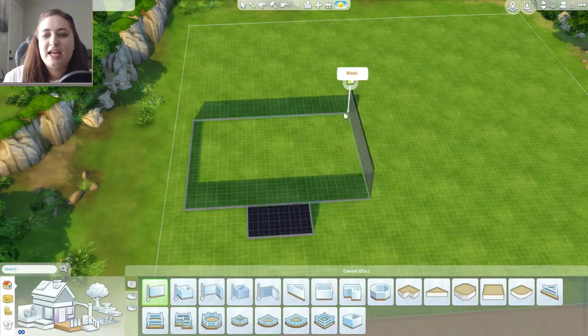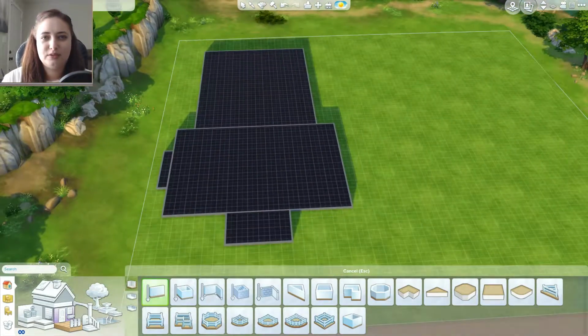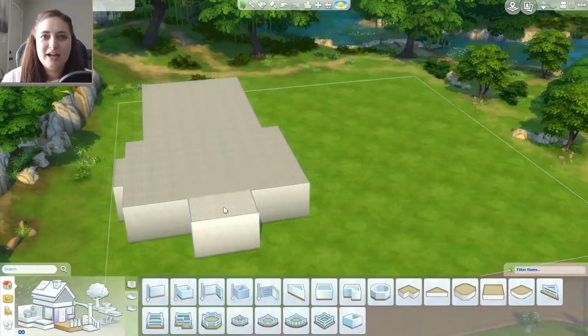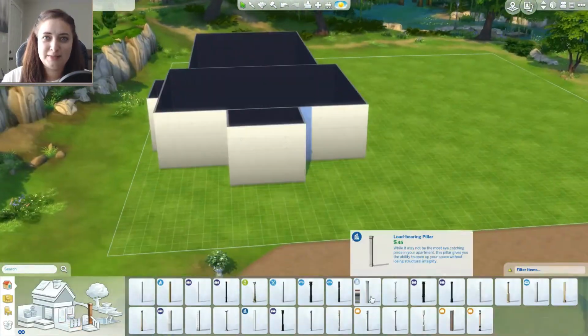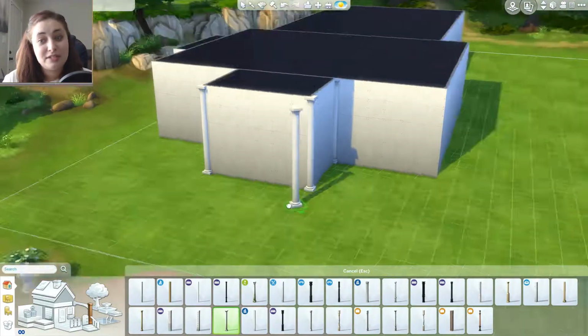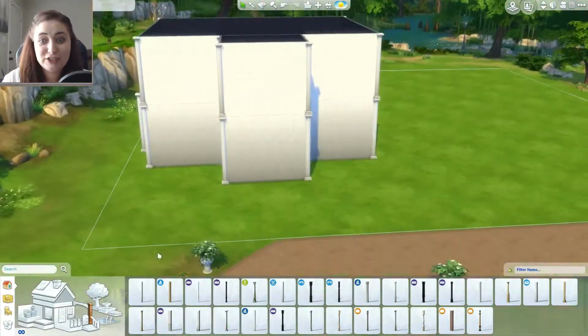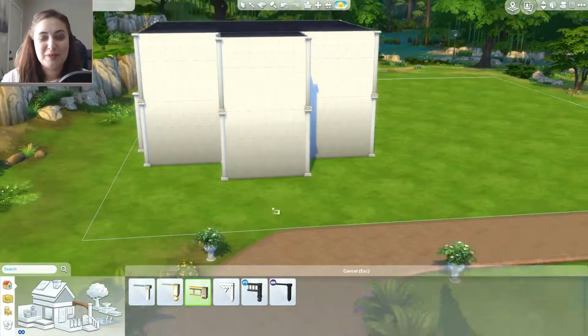This is a house that I actually built mainly because I was absolutely tired of my poor toddler Sims taking years, or at least it felt like years, to get downstairs to where the nanny had cooked food in the kitchen. That is literally the reason I built this place.